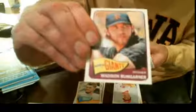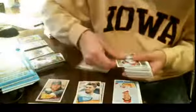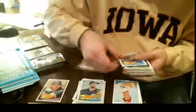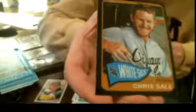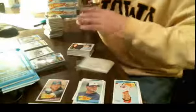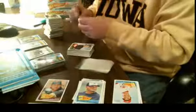Short print of Bumgarner for the Giants. We got another black parallel. These go really, really well, so good luck to everybody. Looking like the White Sox are going to hit this one. Chris Sale. So congrats to the White Sox owner for that card. Cool, nice White Sox card there.